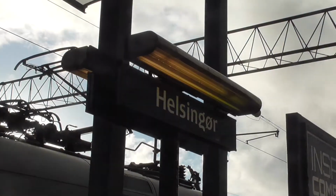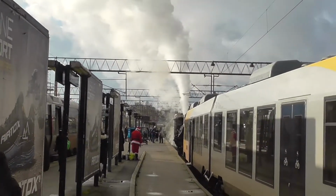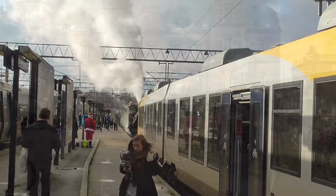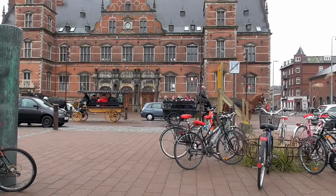And at last we reach Helsingør Station. Here the tour will continue down the line belonging to Lokaltog, and one of their trains can be seen in the foreground. The current station in Helsingør was opened in 1891 and gained its location near the harbour for easier access to the ferries to Sweden.